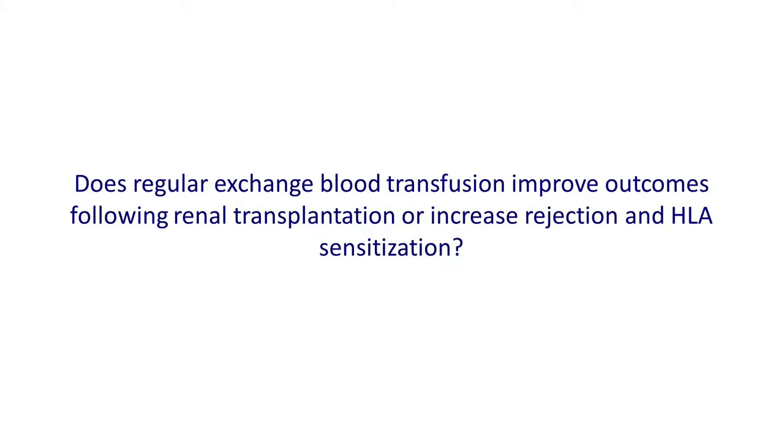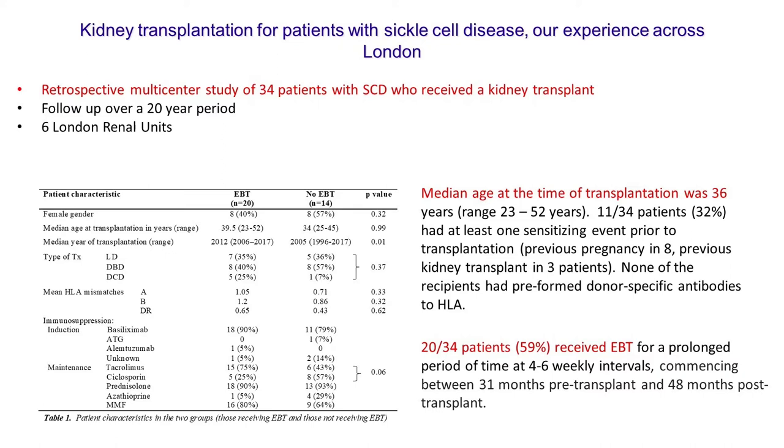So we've done a retrospective study of 34 patients we've transplanted across London over the last 20 years. Mean age at transplantation was 36, and about 20 of them at some point had received exchange blood transfusion. To cut a long story short, those that have had EBT at some point, either before or after transplant, actually have better kidney function at 1 year and 5 years.